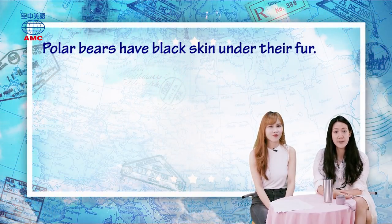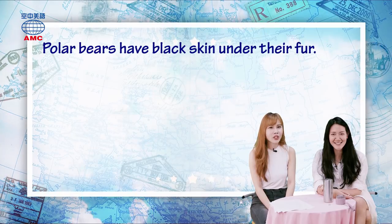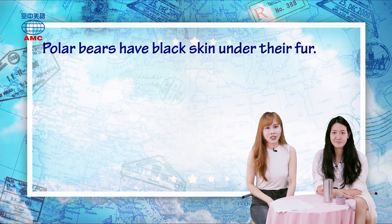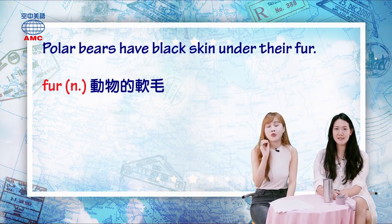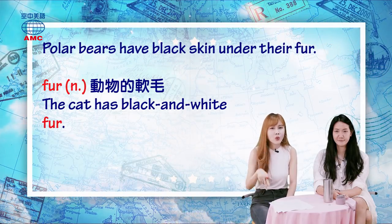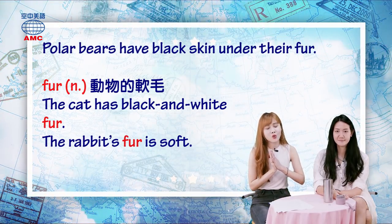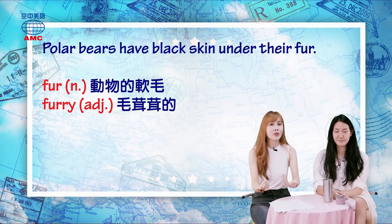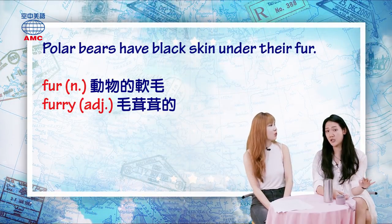So, article says, polar bears have black skin under their fur. Oh, I knew it was a trick question. 竟然被我蒙中。You knew. 真的，答案果真是 B, black, 黑色耶。那课文是这么解释的啦，就是说北极熊的毛发底下呢有黑色的皮肤，因为其中的 fur 这个字就是动物的软毛，像是很多动物都会有 fur。Like, the cat has black and white fur, okay? 就是那个猫咪有黑色跟白色的毛. Or the rabbit's fur is soft. 大家有没有觉得这个兔宝宝他们的毛发都非常的软？那如果要形容某个动物毛茸茸的，我们也可以用 furry 这个形容词哦。Furry animals. So just a note here. Don't wear real fur. Ooh, that's right. Make really sure. That's a good point.